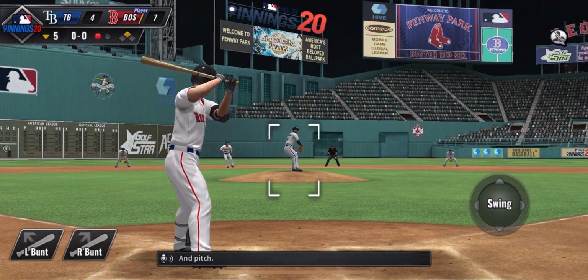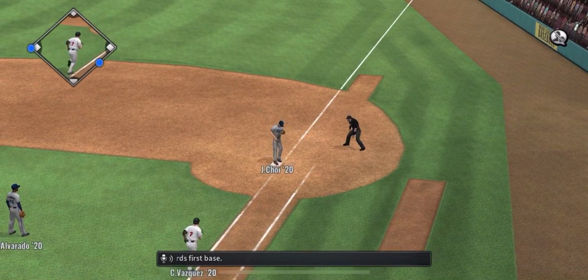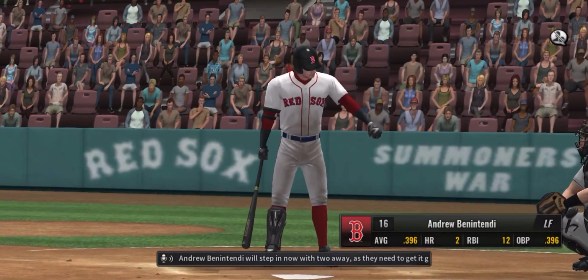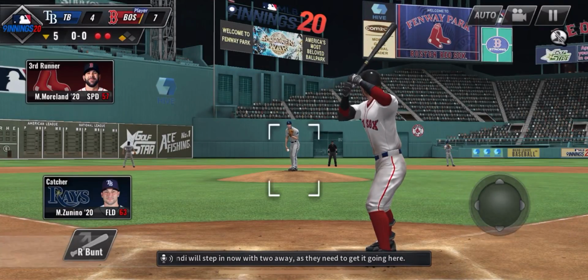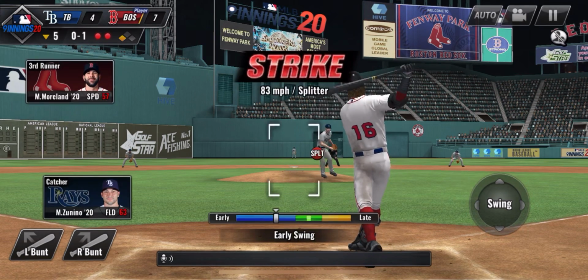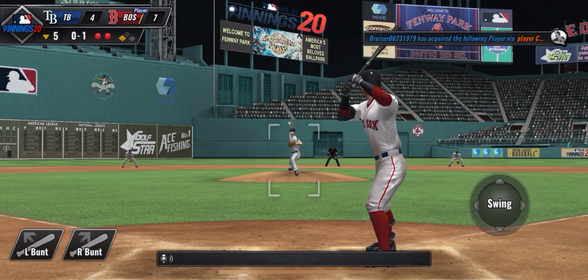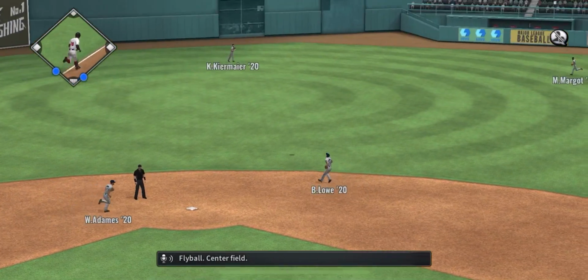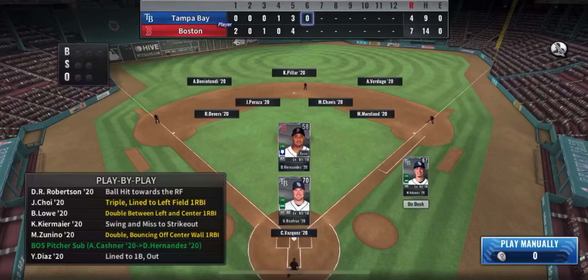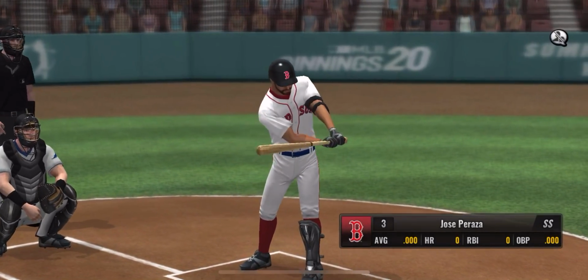And pitch. Swung on and driven towards first base. Choi steps on the bag. Two away. Andrew Benintendi will step in now with two away as they need to get it going here. Tries to lay one down but misses for strike one. Fly ball center field. On to play it, Kiermaier. And the inning is over.